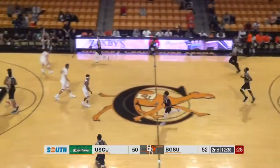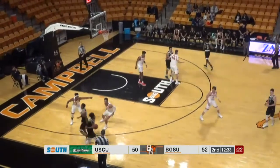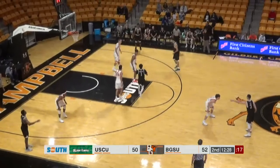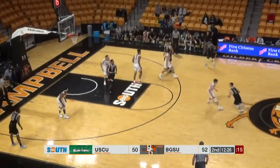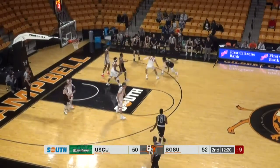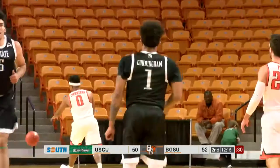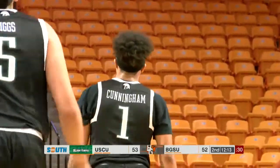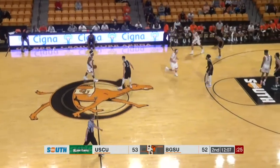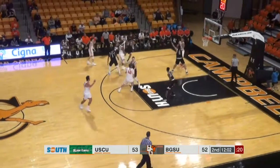Fry hits the 3, his fourth of the game. He hit his first 3 from the field and then was 0 for 4 from beyond the arc until that triple goes down. We have seen some good, tight games here in the early going. Day 1 of the Creek Classic. Cunningham, nasty move. He puts in points number 8, 9, and 10. Back and forth we go. Upstate with a 1-point advantage. 12 minutes to go.